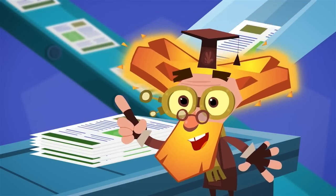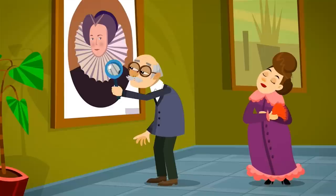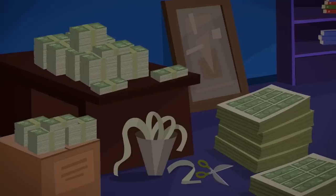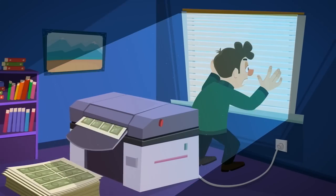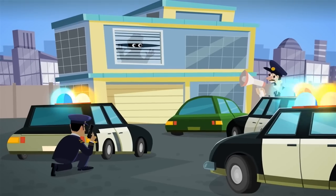Copies are generally very helpful, but not all copies are good. Some copies, called forgeries, are bad. A forgery is a copy of a picture, document, or even money that is presented as the original. Making forged copies is illegal. You can even be sent to jail for making copies like that.